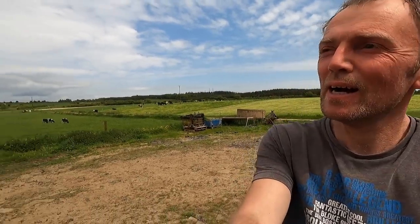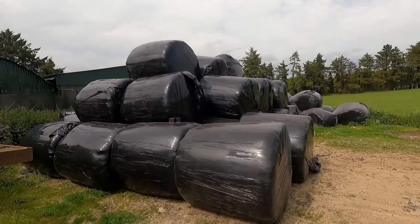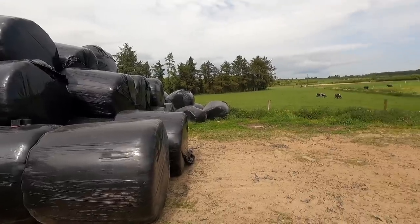Now, if you like a nice, neat block type of stack up of bales, look away now, because this is kind of what we have here. But it'll do, the cattle won't mind. As long as the stuff is good, they'll be happy enough. So our first cut is done. There's about 70 bales there.